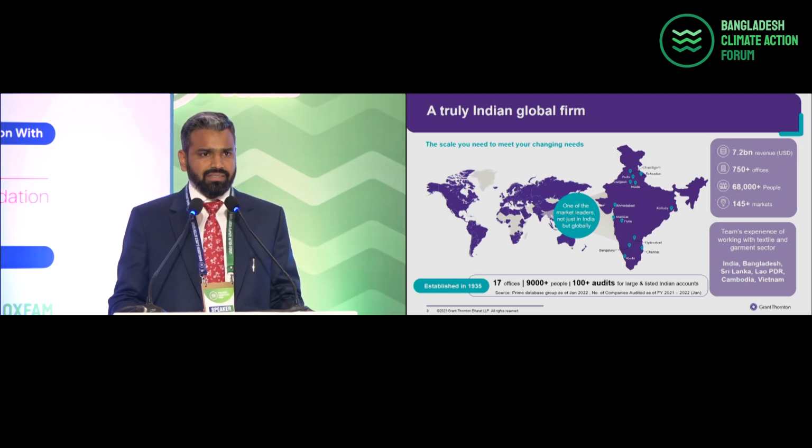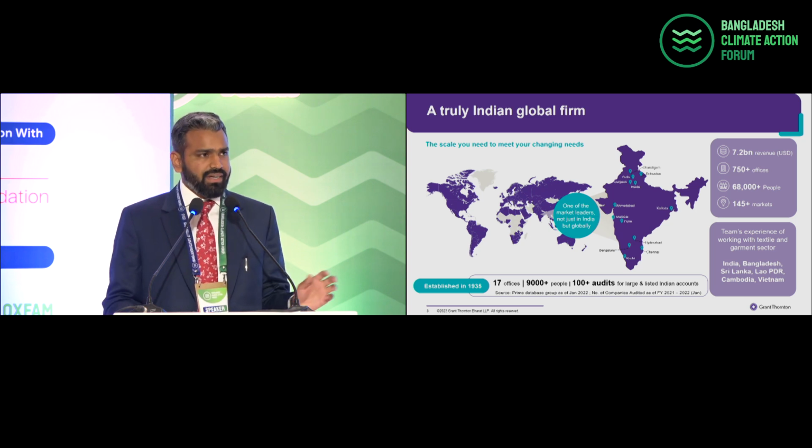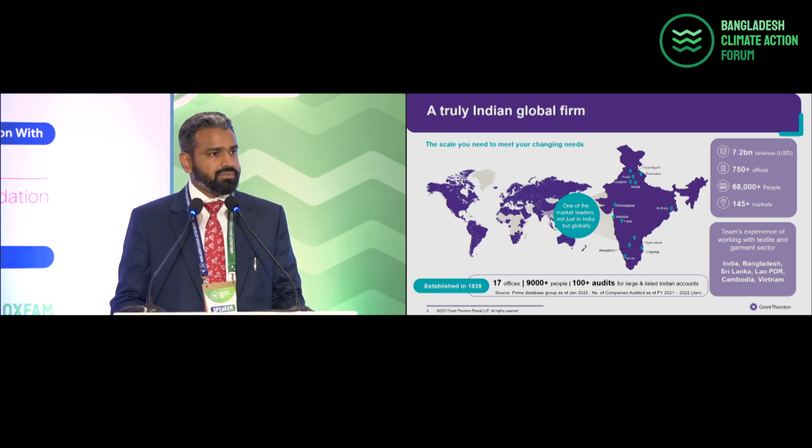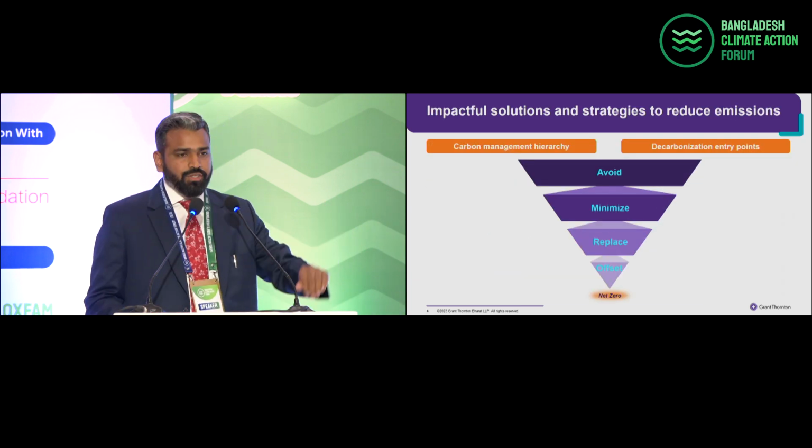Some numbers from Bangladesh factories to set the context in terms of where the factories stand, and then we'll look at some of the global best practices. A quick word about Grant Thornton. I represent Grant Thornton, which is a global consulting firm. I'm from Grant Thornton Bharat, from the climate and energy practice. And this team has done work with the textile and RMG sector in India, Sri Lanka, Bangladesh, Laos, Cambodia, and Vietnam as well. Okay, let's come back to the topic.